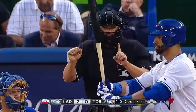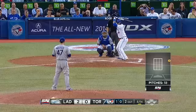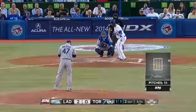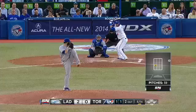Checking to make sure it's one ball and no strikes, two outs. Cabrera retired on the pop-up to the shortstop. Bautista struck out looking his first time up. Breaking ball bounced in the dirt.